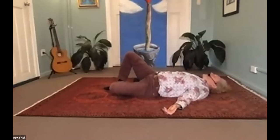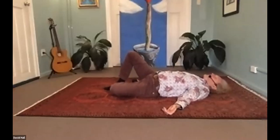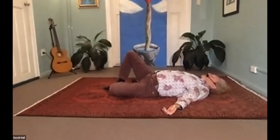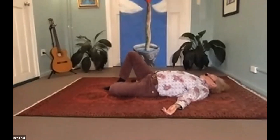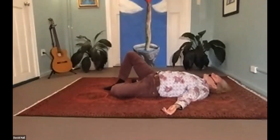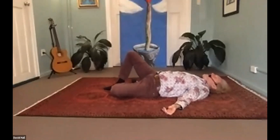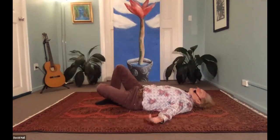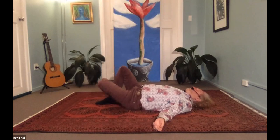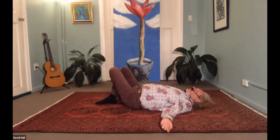And now hold on to that left foot in whichever way is comfortable and roll your pelvis round in a circle. Rolling your pelvis round in a circle, allowing the whole body to go with it, making it smooth and easy. And make it easy. Allow the whole body to move. So that you feel your head move.